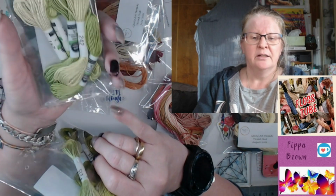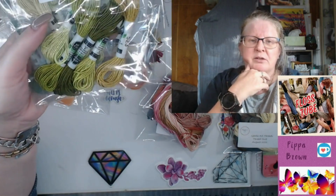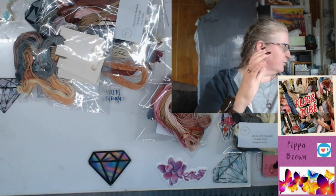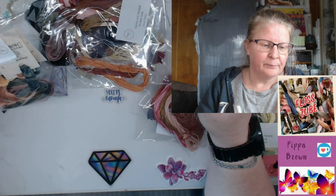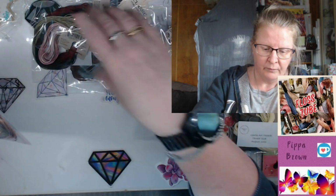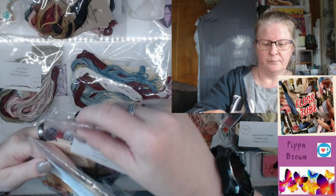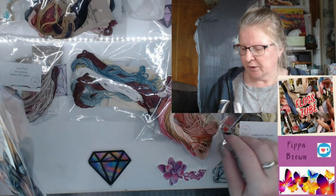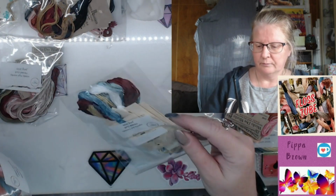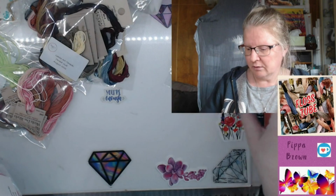Then there's July, paler greens. And then here's August that I've literally just unboxed. So it's greens and mustards. So there's the Over a Soie club for the last 3 months. Then we've got Classic Colorworks.